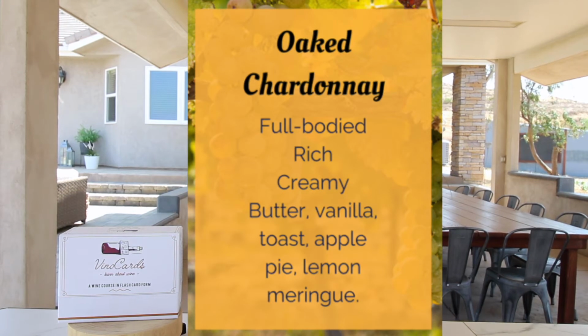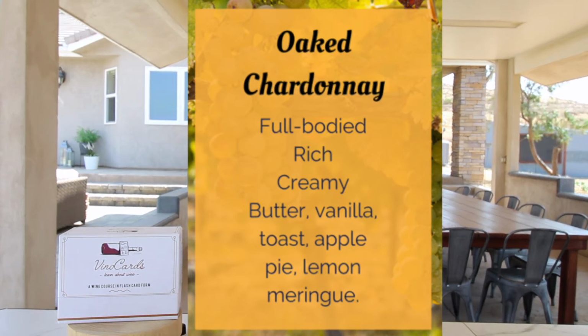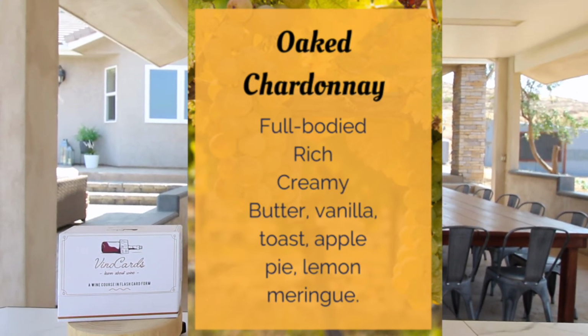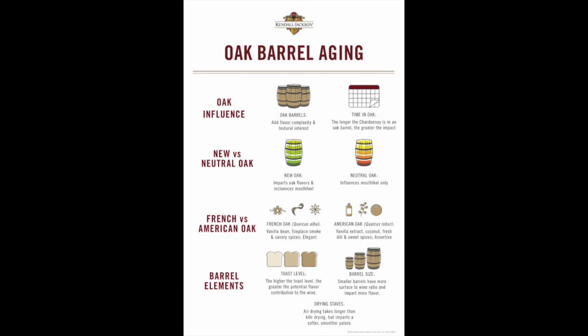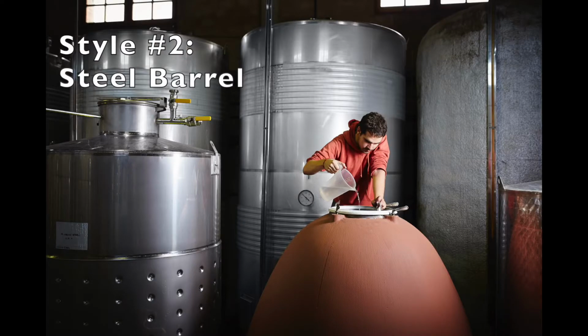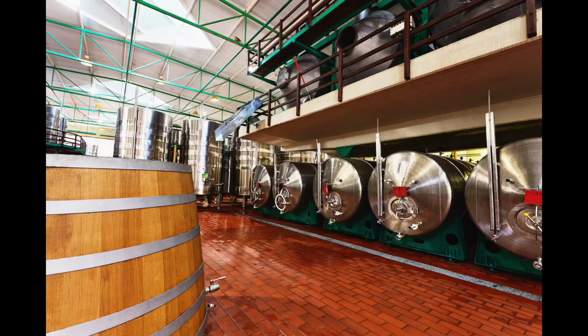Chardonnays matured in oak are typically considered New World Chardonnays, and this will have flavors of vanilla and baked good aromas. This is where you'll find the more recognizable, full-bodied, clean, crisp, buttery Chardonnay that you probably expect to have. Oaked barrel aging has more contact with oxygen during the fermentation process, which means that depending on the oak used, it will create different tasting notes in the wine. In contrast, they could use a steel barrel, so this again changes the complete aromatics and characteristics of a wine. So let's break those down.